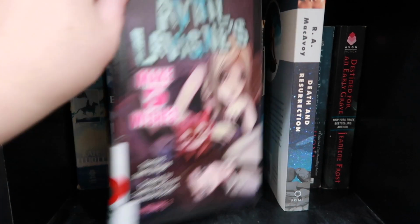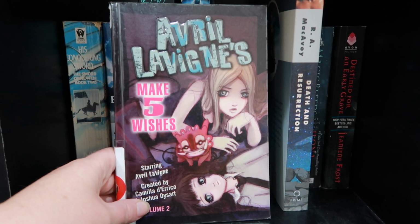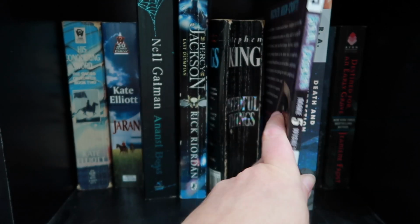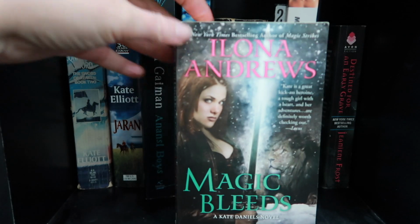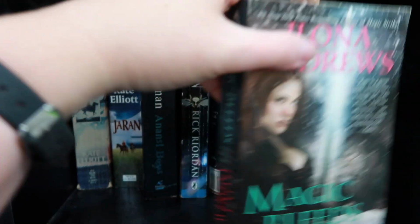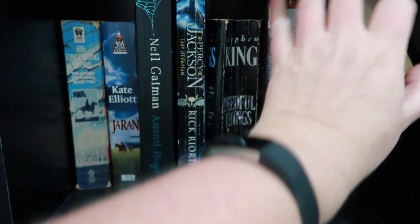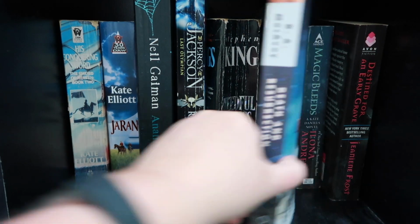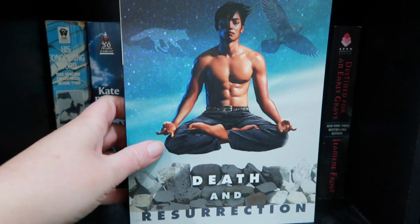I am getting to the 1st volume of this Avril Lavigne graphic novel series that I found this month, so hopefully then I'll get to number 2. Got another Kate Daniels book. This is probably my favorite on this shelf. Another Night Huntress book.